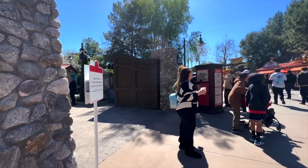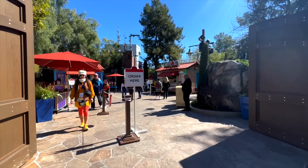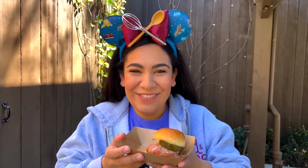So the next thing that we're going to be trying is going to be in here. Keep in mind, guys, there are 2 booths that are located over here. Looks like we have Delish, and it also looks like we have Berry Patch. We got a Cubano slider. I love Cubano sliders. I shouldn't say sliders. I love Cubano sandwiches. I'd rather have a big portion of it, but this will do just as fine.